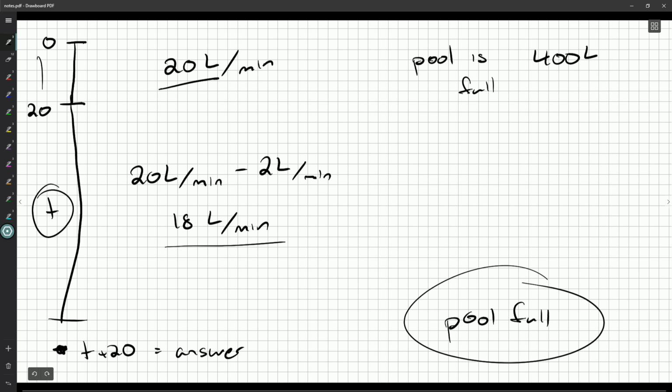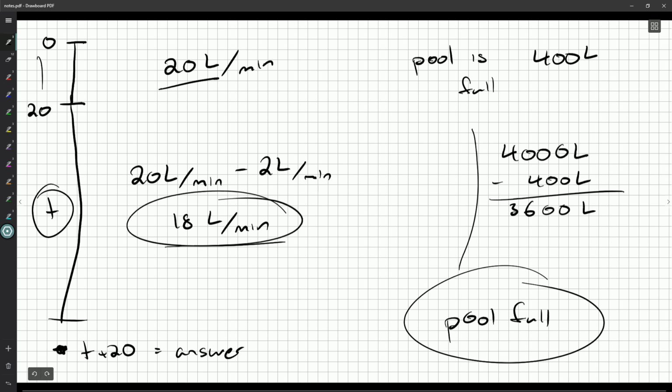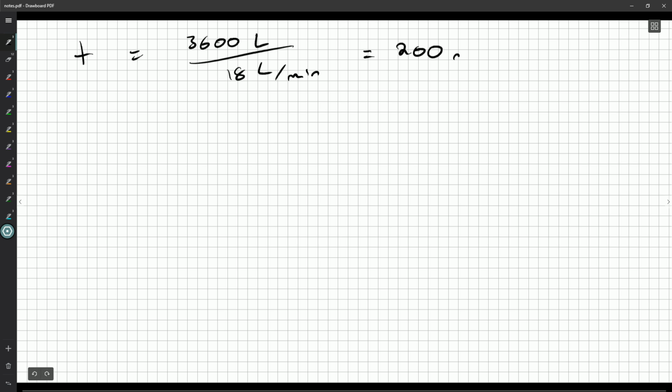Okay, so we want to know T. How much time does it take from the leak springing to the pool being full? Well, how much do we have to fill? We have to go 4,000 liters, but we've already filled 400 liters before the leak. So that leaves me with 3,600 liters to fill. And I'm doing 18 liters per minute. So the time it takes can now be calculated in minutes. So 36 over 18 is 2. So I'm going to get 200 minutes. T is 200 minutes. So now T plus 20 is 220 minutes, and that's how long it takes.